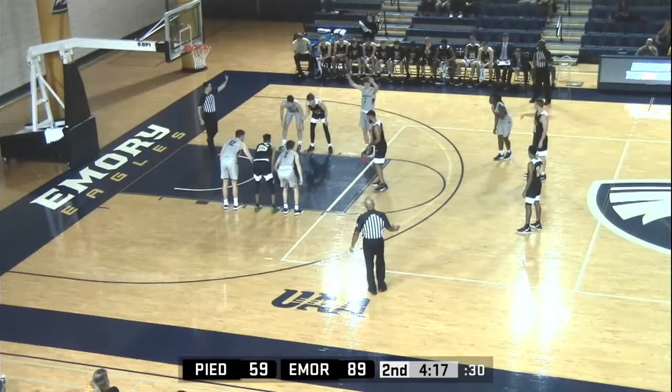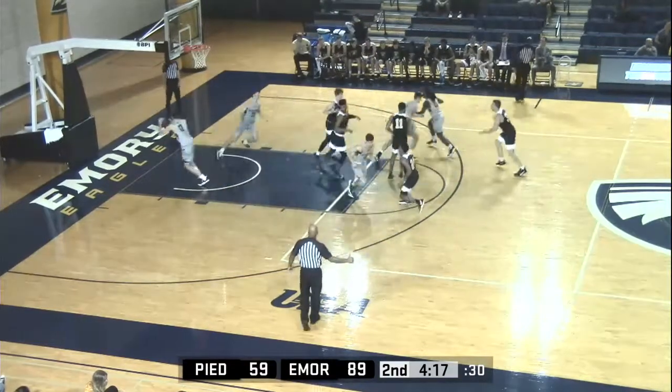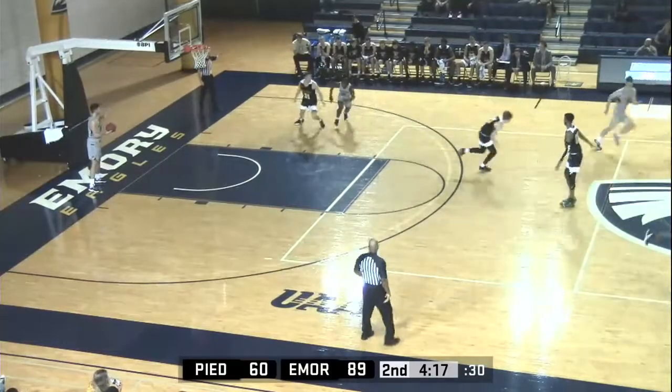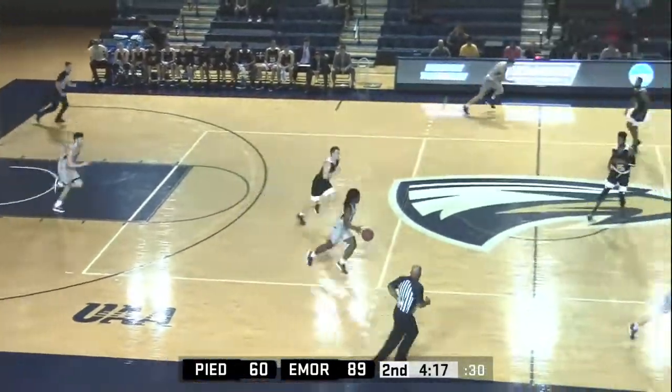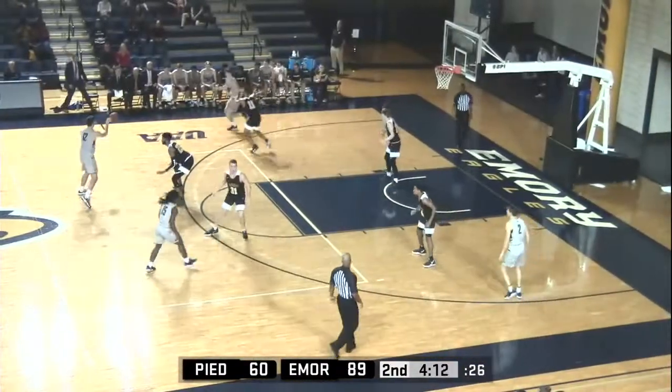I, of course, will be here as conference play begins. And it should be just a very fun season for the Emory Eagles, soon to be 9-0, and ranked number 2 in the country in Division III basketball.